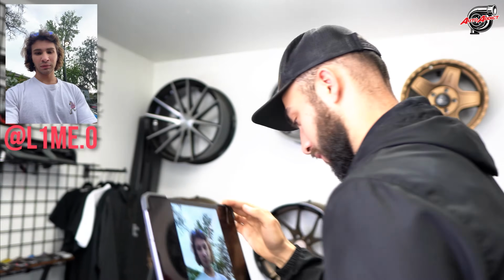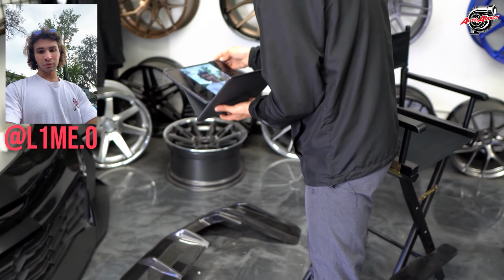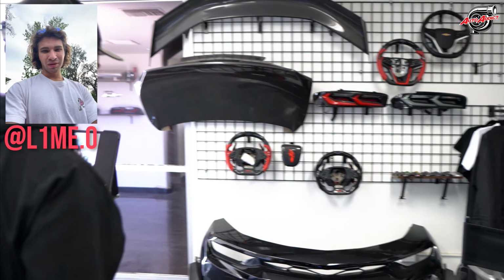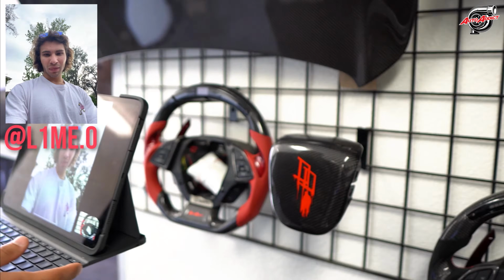And this is your diffuser as well in carbon fiber. It fits a quad tip if you ever want that, and it has the integrated fins in carbon. This is our conversion 1LE bumper for the 19 and up. Oh, wow. And these are the steering wheels for the Gen 6s with the LED heads up, perforated leather.